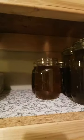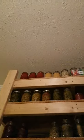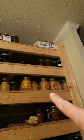And then this is just thyme I've been drying from the garden. I'll put more broth here, and then it'll go up there as well. And you can see the jars. Everything up there is overflow. Like all of that box up there is peaches, because I have two rows right here.